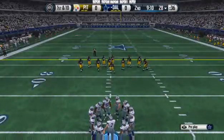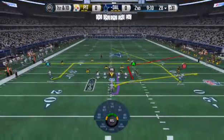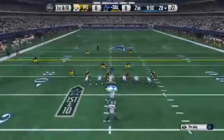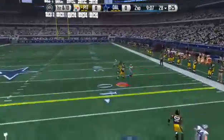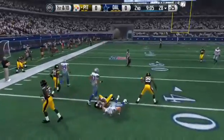They're back at the line after that catch for a first down. Get ready. Red 38. Red 38. Play fake. Pass is intercepted. He's brought down.